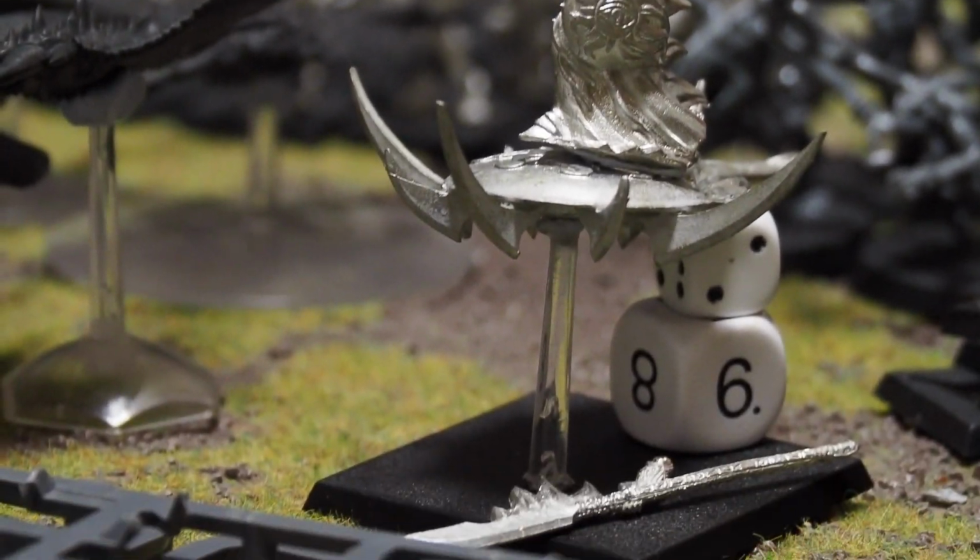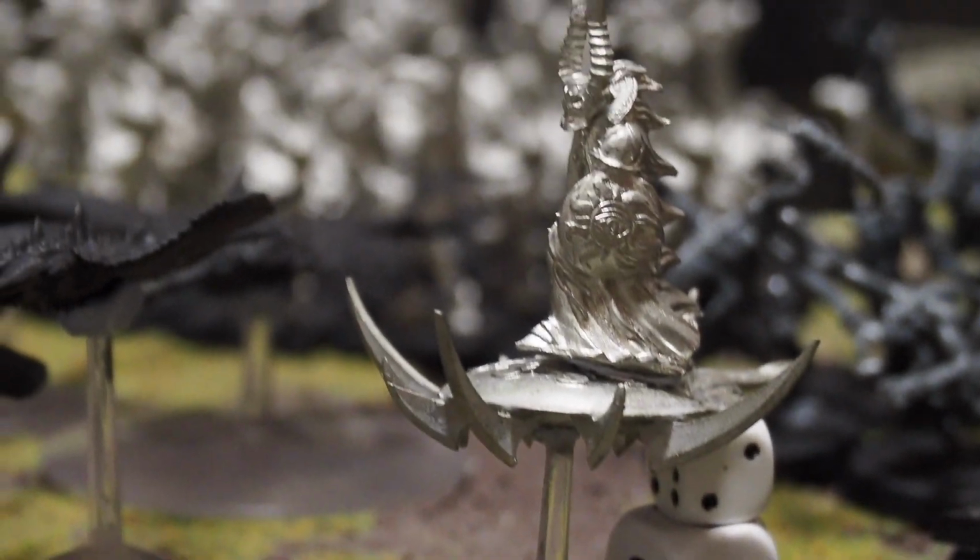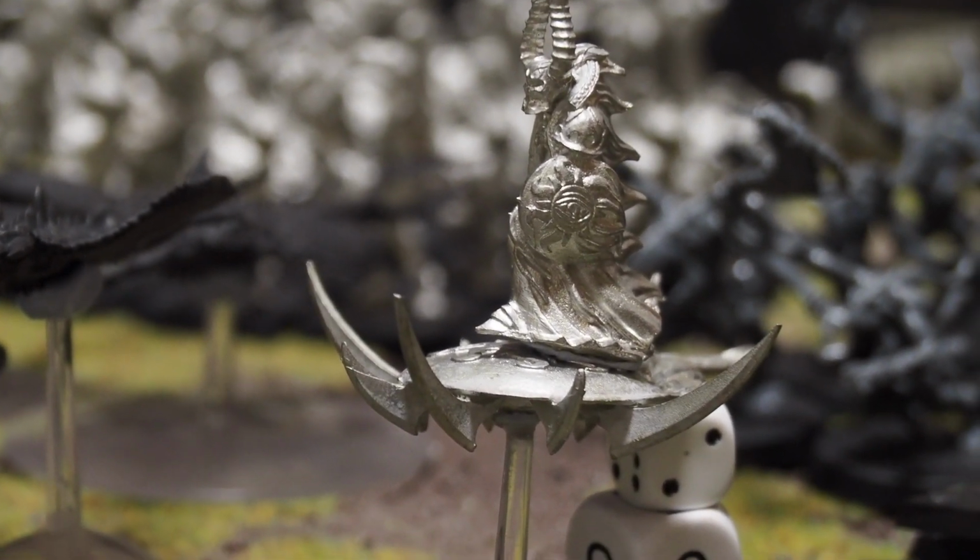And this chap needs some work on his base. That's why he's been propped up with dice, so he doesn't fall over and embarrass himself in front of the rest.